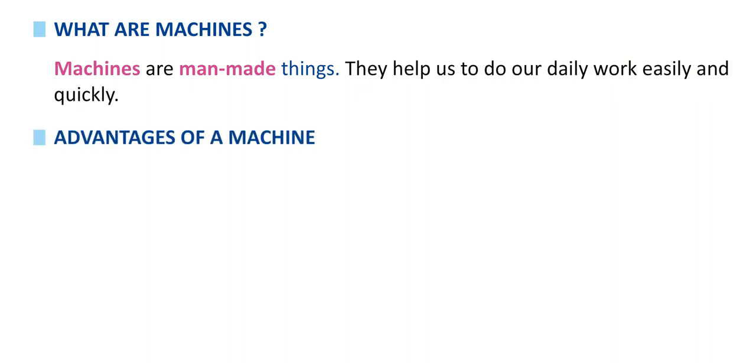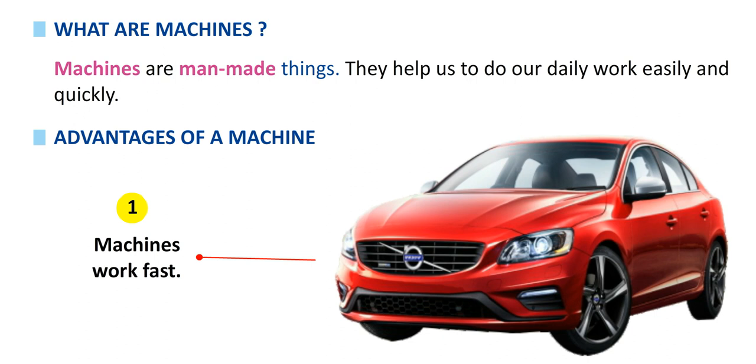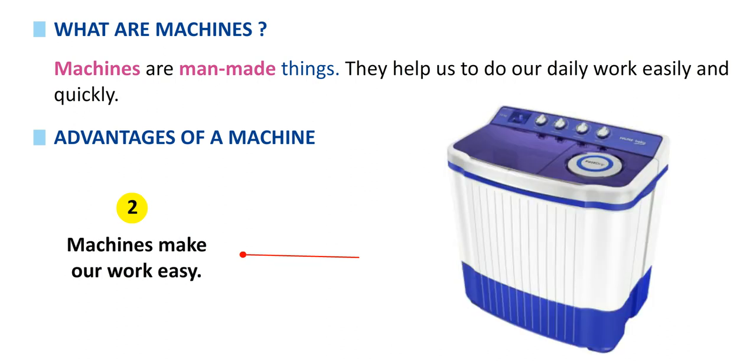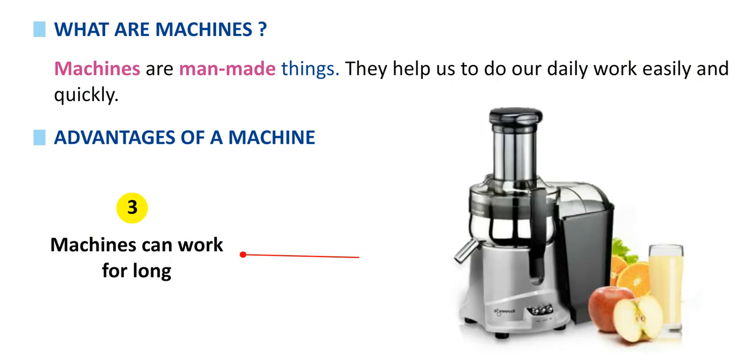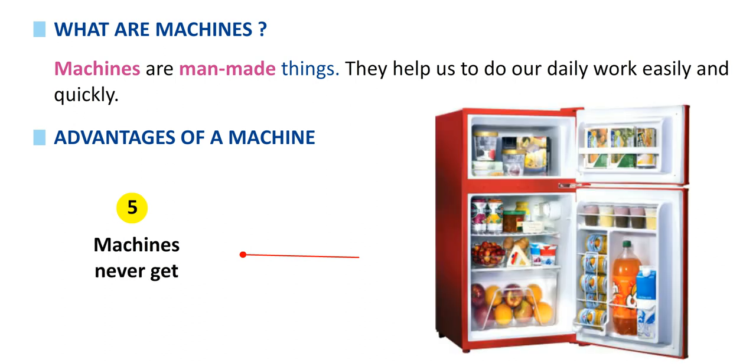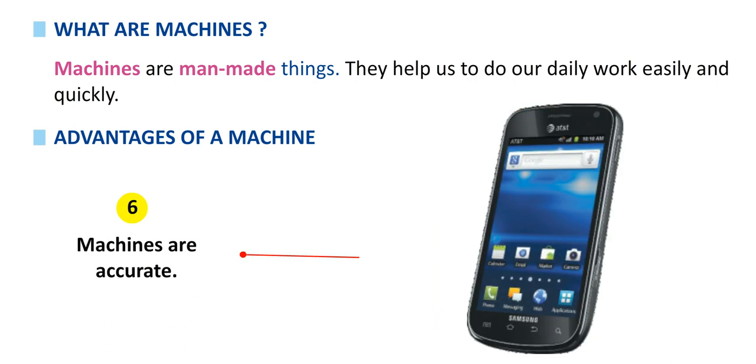Advantages of a machine. Machines work fast. Machines make our work easy. Machines can work for a long time. Machines save our time and energy. Machines never get tired. Machines are accurate.